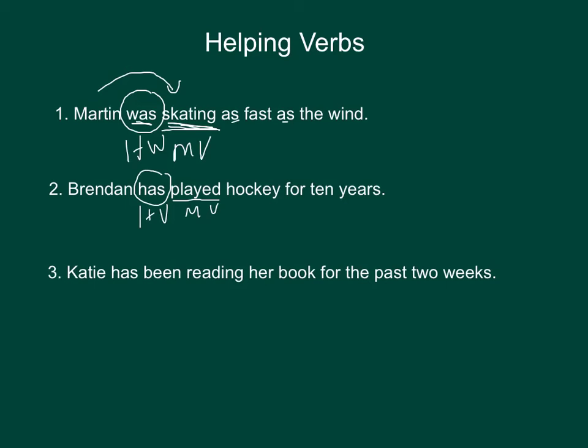Alright, good. If you identified reading as the main verb in this sentence, then you're correct. Now, see if you can figure out what the helping verb is in this sentence. Just a little clue. There may be more than one helping verb. Alright, good. Good place to start is that verb right in front of the main verb, been. But in this case, there's a second helping verb that comes in front of the other helping verb, been. So both has and been are helping verbs in this sentence.